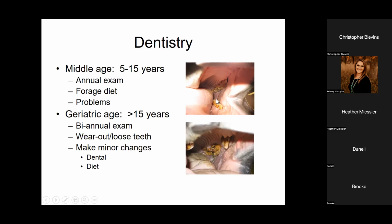So this is looking inside the mouth. You can see these ridges of the hard palate kind of setting up through here too. Those are kind of more normal looking middle-aged horse teeth. Now down below, this one is more of a geriatric or an older horse teeth, missing different sections, having some teeth that are a little bit longer than others.